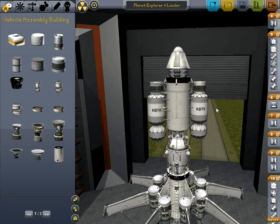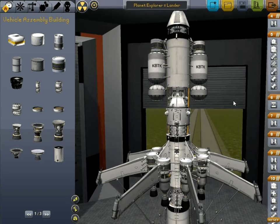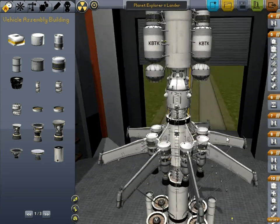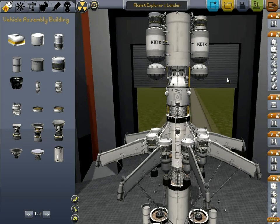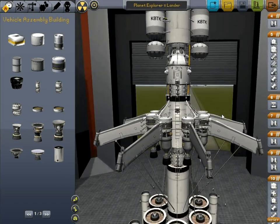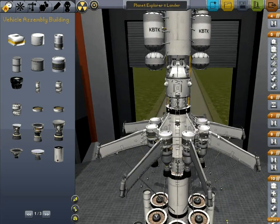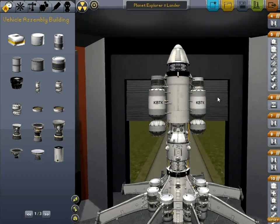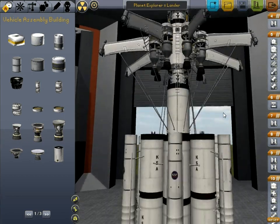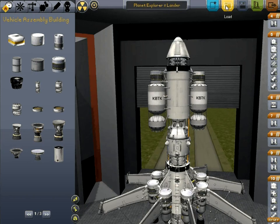Okay, there are two different kinds of rockets involved in this project. This is the Planet Explorer 8 lander. This is going to land on Duna, pick up the three astronauts from the first Duna mission, and also Shellie from the Polar and the Canyons Expedition, and take them back into orbit. And then once they get back into orbit, its job is done. And that is the Planet Explorer 8 lander.